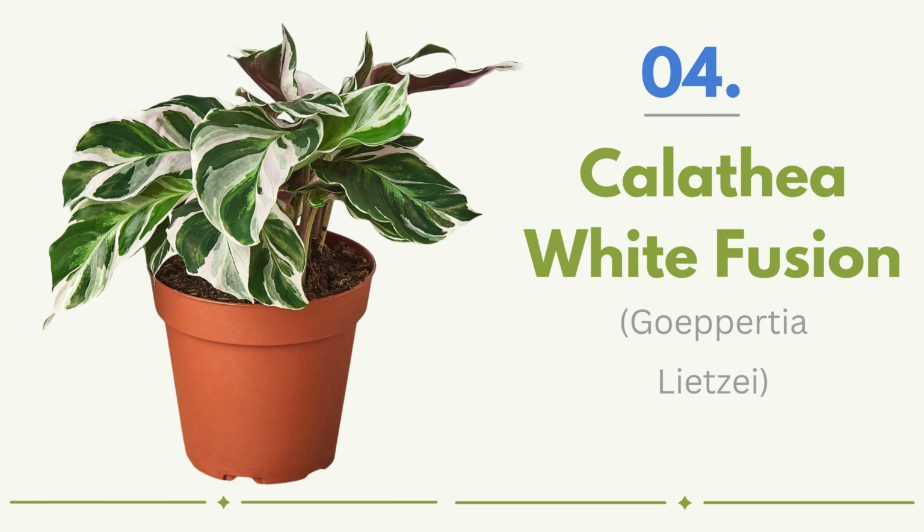Calathea White Fusion is like the artist of the heart-shaped leaf world, with patterns that look hand-painted in swirls of green, white, and even hints of purple on the undersides. It's a bit more on the diva side compared to tougher plants, but with the right care it's absolutely worth it. This plant thrives in bright, indirect light and needs consistently moist soil, think slightly damp, not soggy. Plus it really appreciates higher humidity, so a pebble tray or humidifier nearby can make a huge difference.